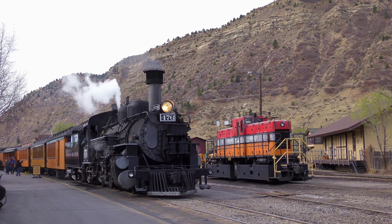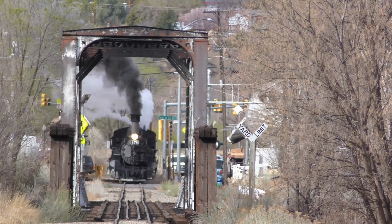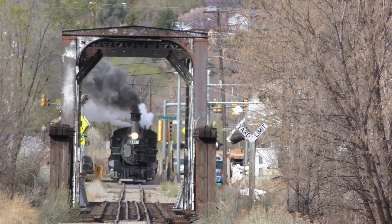After visiting the Durango station, we go to the Animas River Bridge in the middle of town and zoom in on it crossing the river. This is a great place to shoot as it begins its journey up the Animas Valley.